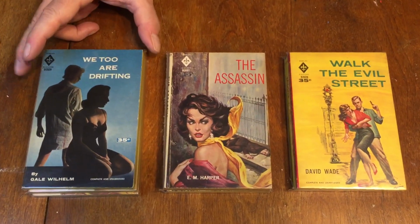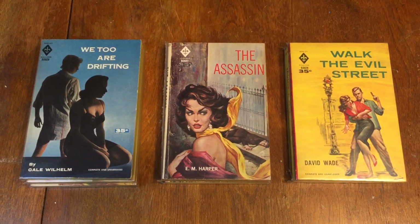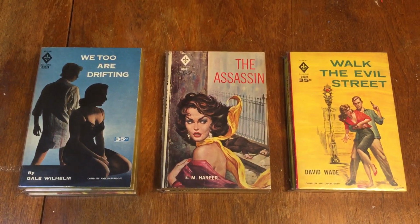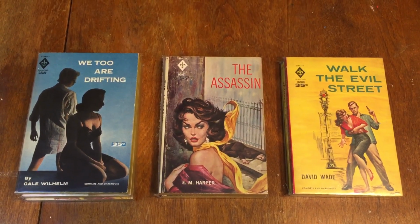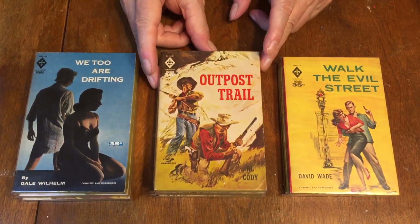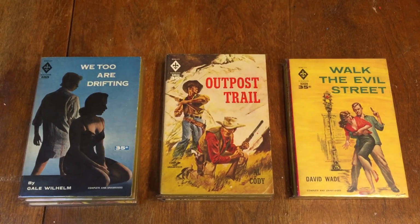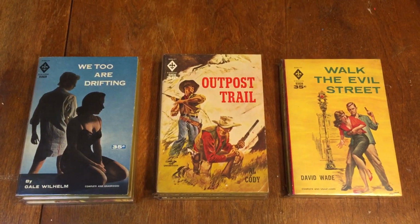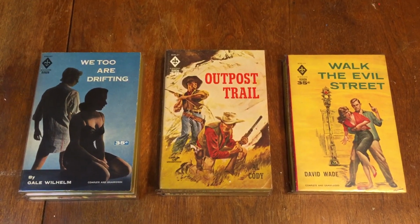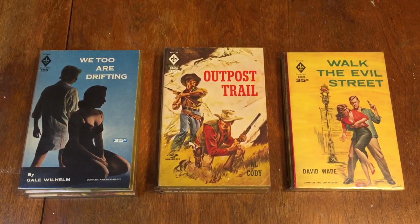And the other one was Messalina, which was a historical novel. And number 30 is Outpost Trail by Al Cody, another Western. The art on these Westerns is very nice too. Sometimes you look at them and you can really appreciate the art on some of these books, and especially I really like the hard-boiled good girl art, femme fatale covers.